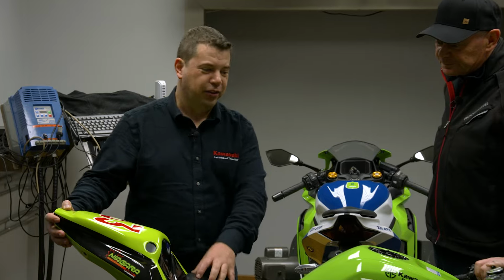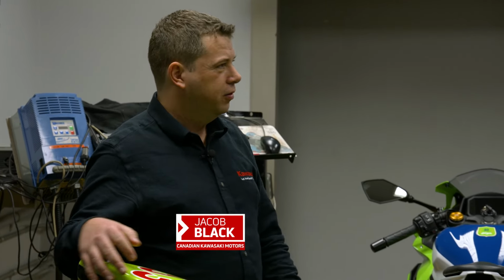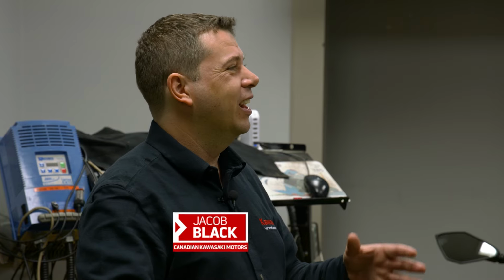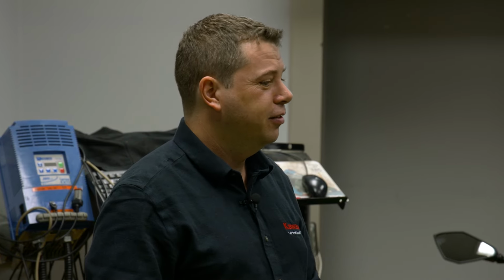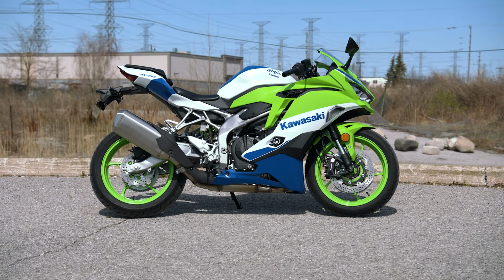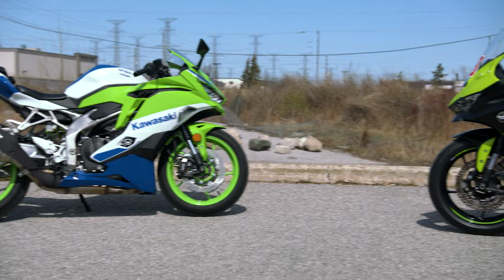Exactly. This is a really exciting bike. This is the bike that we've used to set the rules for that new spec series, to make the racing affordable and attainable, but still make it exciting and still extract the maximum performance from our ZX4RR. Right. So this bike in street trim with no fuel in it weighs about 399 pounds. Right.